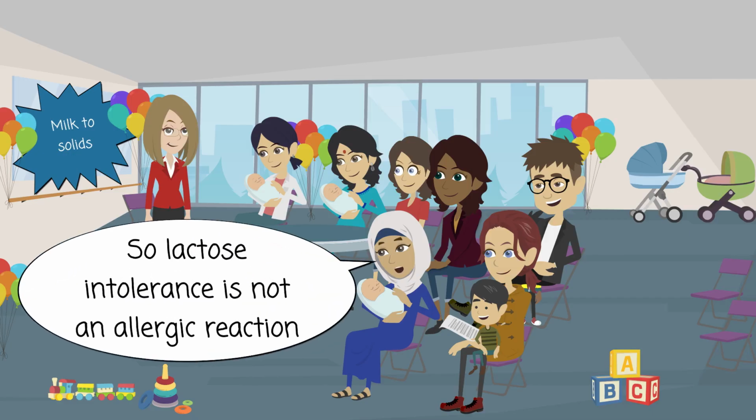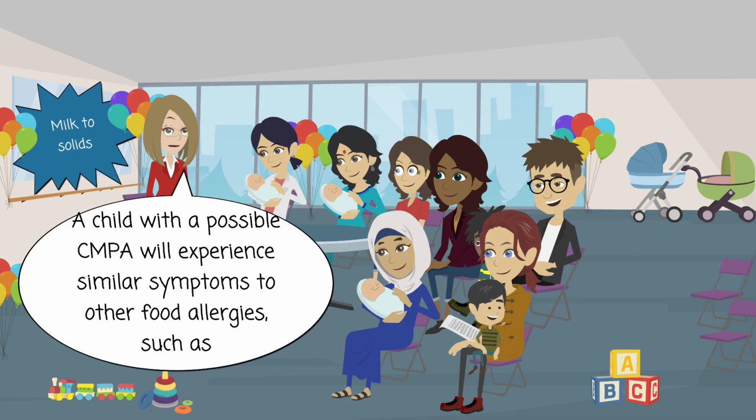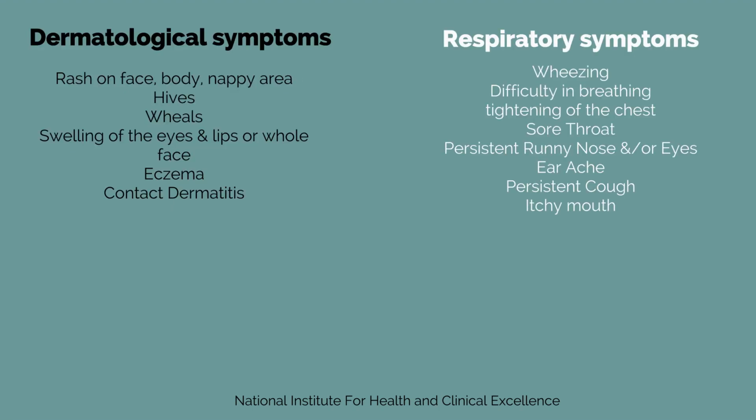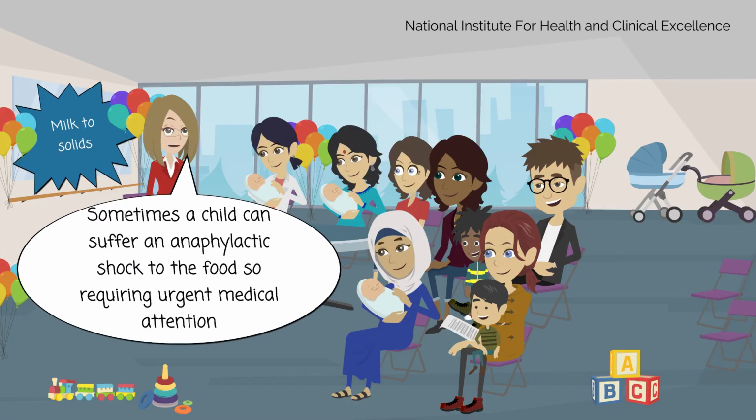So lactose intolerance is not an allergic reaction? Exactly. Lactose intolerance is not an allergic reaction, but the symptoms such as flatulence, diarrhea, bloated stomach, cramps and pains are similar to cow's milk protein allergy. A child with a possible CMPA will experience similar symptoms to other food allergies such as dermatological symptoms, respiratory symptoms and gastrointestinal symptoms. Sometimes a child can suffer an anaphylactic shock to the food, so requiring urgent medical attention.